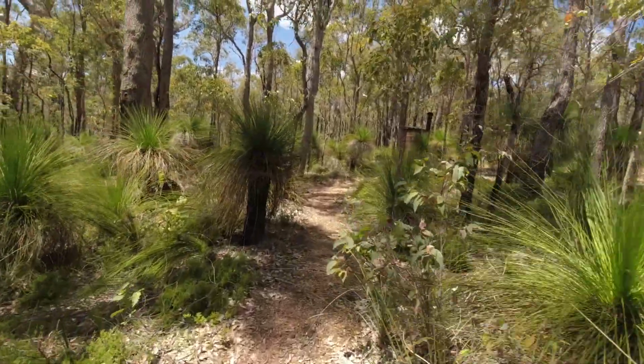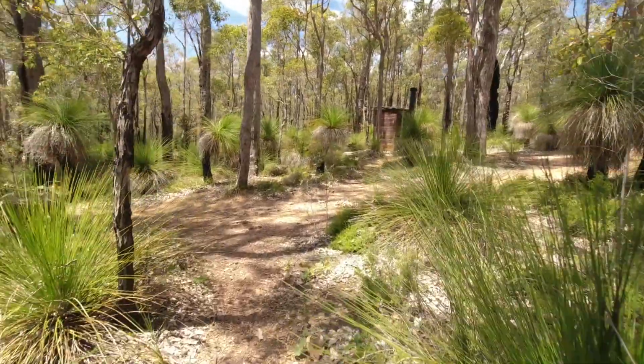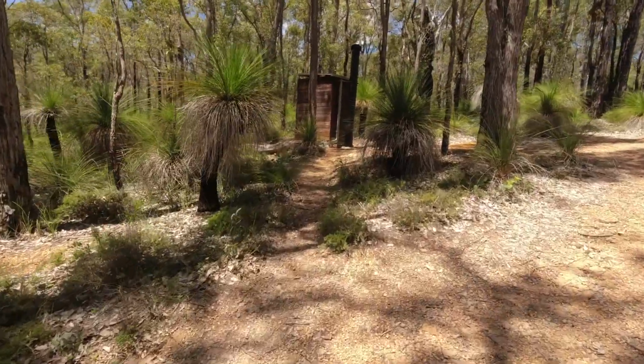And now we're going to the upper part, the upper section, a bit further up the hill. And we're going past the dunny. Yeah, that's the outdoor toilet.